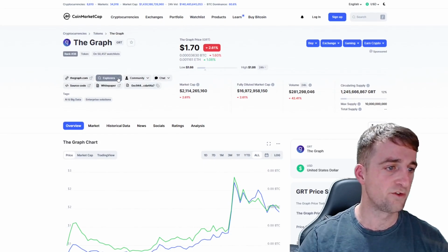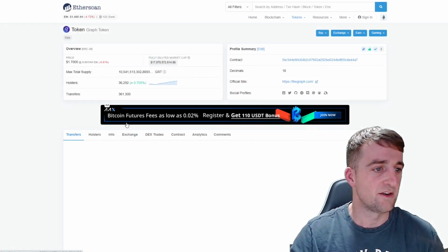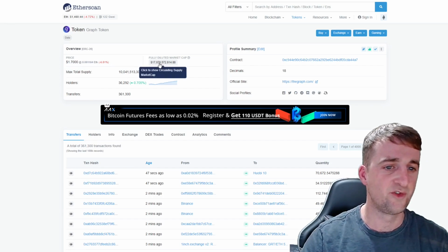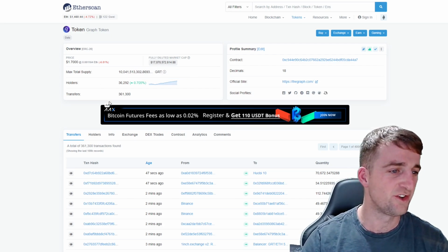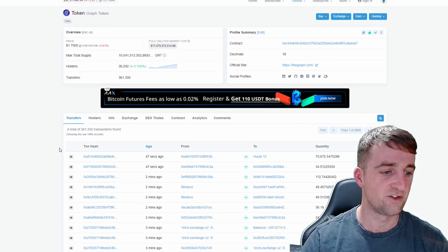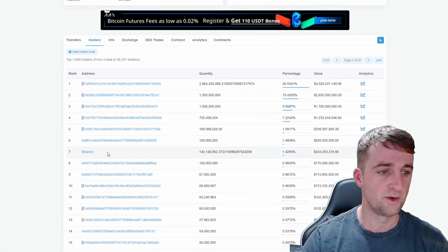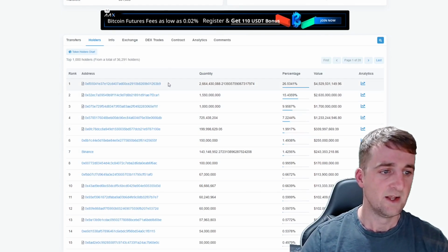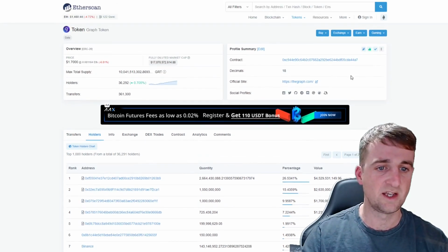If you want to know about what's going on with the circulation, this is still an ERC20 token, so if you click on Etherscan, you can see the maximum supply is just over 10 billion, and also the fully diluted market cap, but that's not what we really look at. We have had 361,000 transactions, and there are 36,292 holders. If you look under holders, you will be able to see who's holding what. If you are holding some, you can put your address in there and find it. You can see the main contract address is holding 26% of the supply. So that is some of the key statistics.